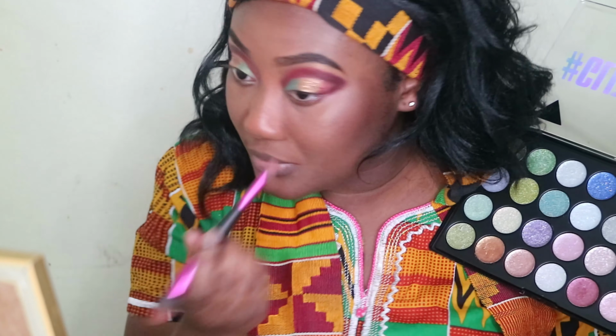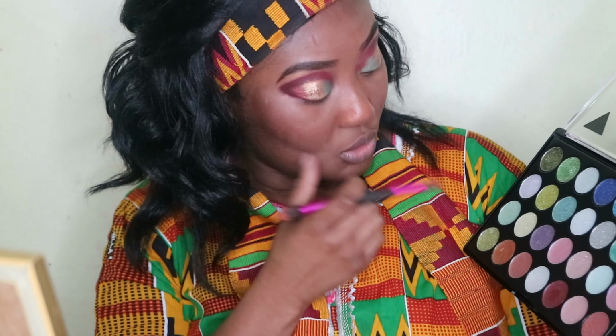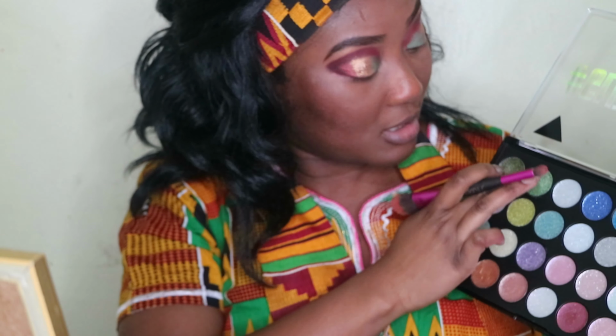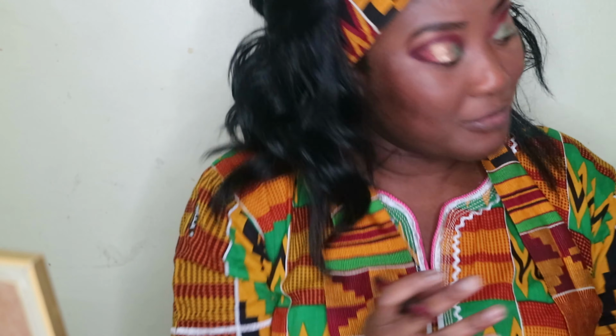But it is making a difference, you can see. I'm gonna use this green just to add a pop or some shine. Do you know what, yeah? I feel like adding some to the red section, but none of them are actually red.